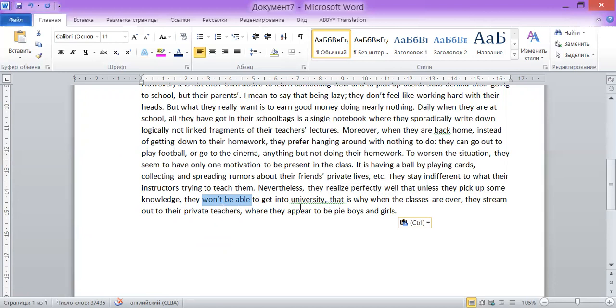They won't be able to do what? To get into university. Get into means to enter university. And this is the phrase of equivalent, which has got the same meaning. By the way, never say enter to or enter in, never. Enter somewhere. To get into university. That's why when the classes are over, they stream out to their private teachers.